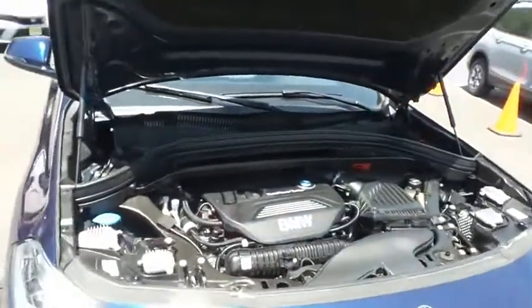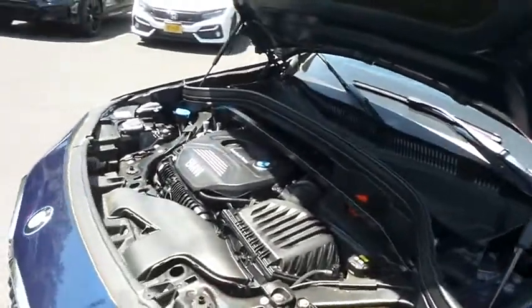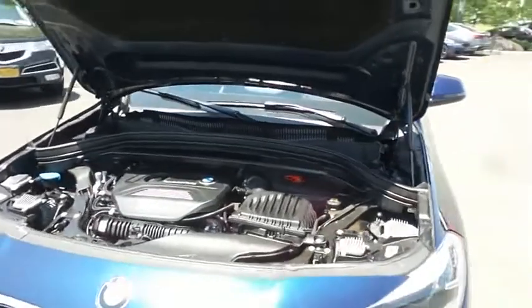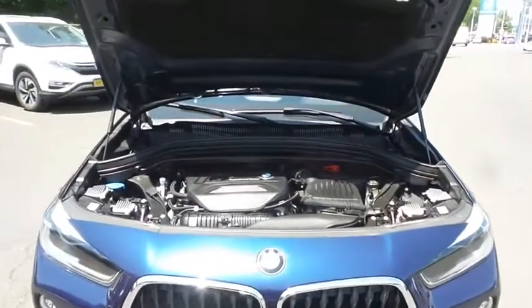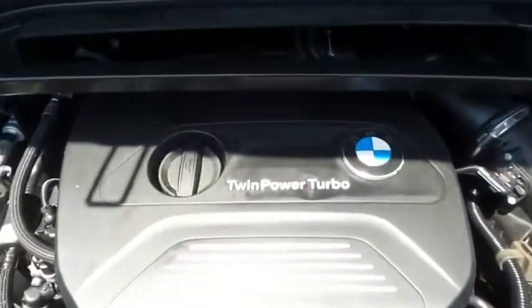The BMW 16-valve, dual overhead cam, TwinPower Turbo 2-liter four-cylinder engine has plenty of power. This X2 is a blast to drive, and equipped with EcoPro technology, it gets an outstanding 31 miles per gallon on the highway.